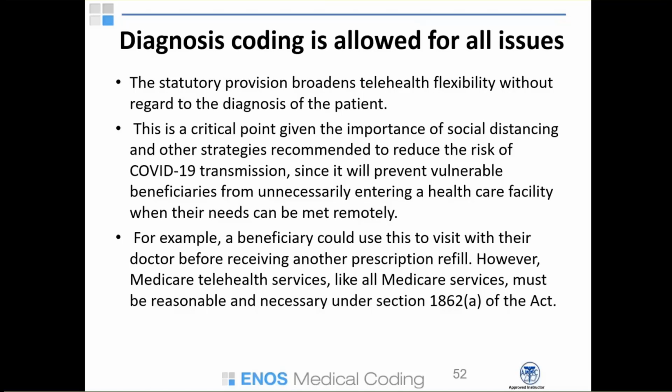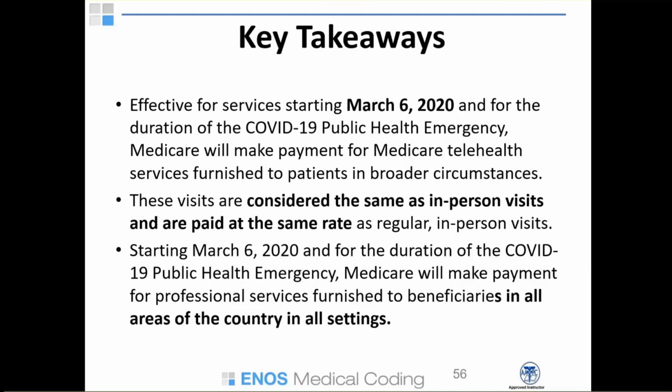So it's really important to remember that this provision is not just to allow patients their access if they suspect they have coronavirus. This is for everything in order to stress the importance of social distancing and keep the patients at home. So if a patient could use this for a visit for their doctor to receive a prescription refill, all of these things will be considered reasonable and necessary, just as if the patient came into your office to have that visit instead. So just to recap here, the key takeaways is this is for all dates of service on or after March 6, 2020, and it will go on for the duration of the COVID-19 public health emergency.